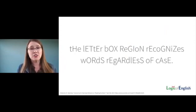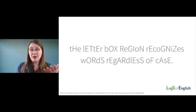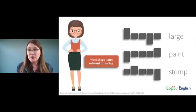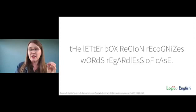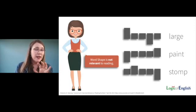Another thing to understand as you're teaching reading is that the letterbox region recognizes words regardless of case. So notice you can read this just fine. What this means is we are not reading the shape of words. We are reading phonogram by phonogram, or sound by sound, and we recognize lower and uppercase letters when we've been taught them. So this sort of activity where you're identifying word shapes is not beneficial for reading. This is not useful. So if you are using activities like this, replace them instead with direct instruction in the phonograms and how they sound and how they're spelled.